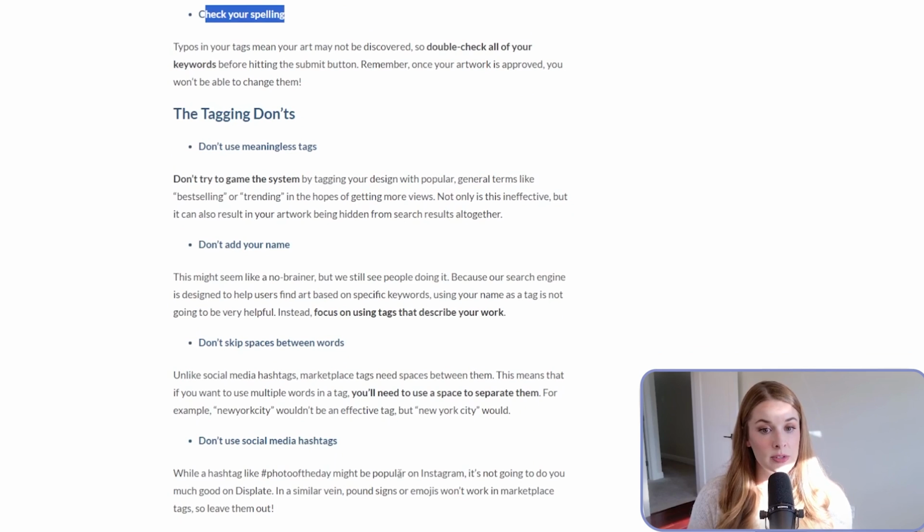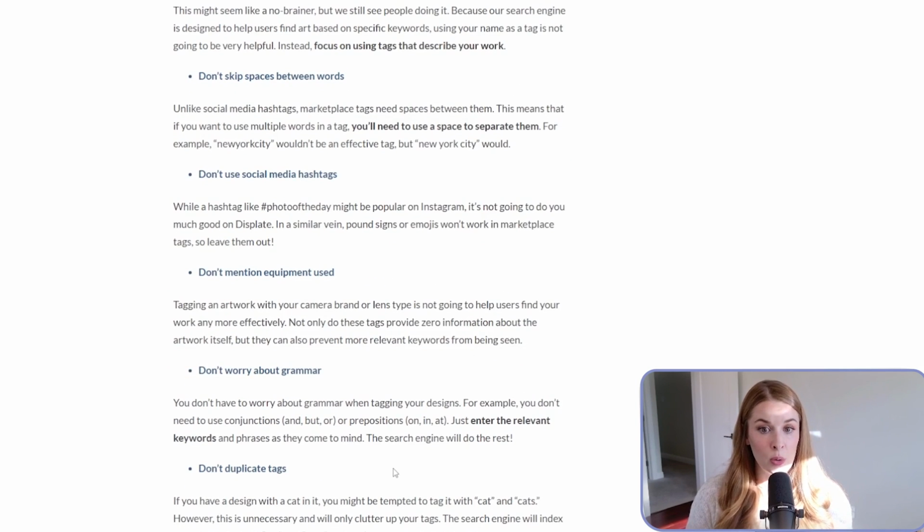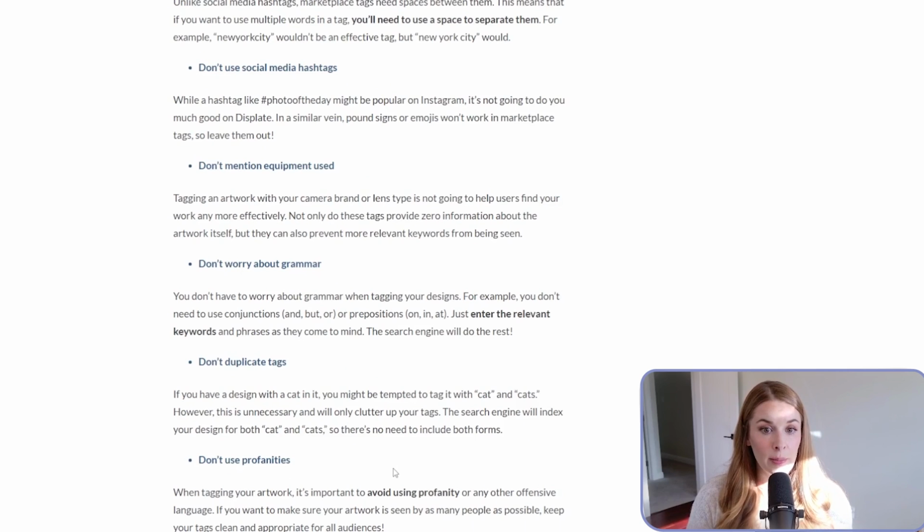And also don't skip spaces between words. So don't say like cat riding shark, but with no spaces in between the words, because it will use that as one word and it'll think that it's not a word at all. Don't use social media hashtags. Don't mention equipment used. Don't worry about grammar. Don't use duplicate tags, and also don't use profanities.